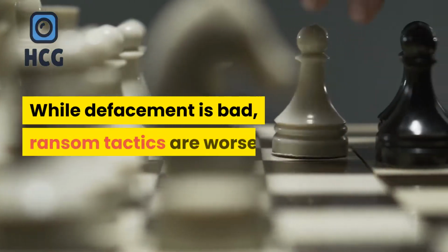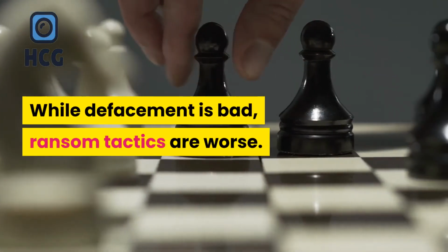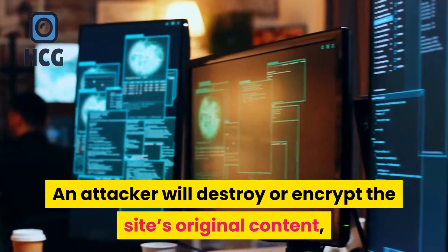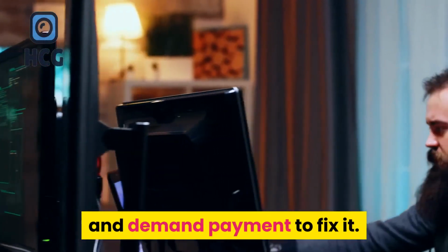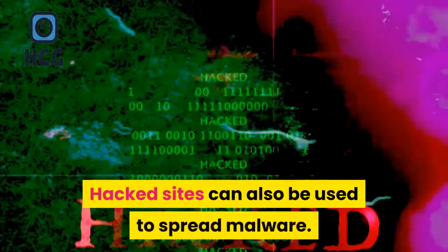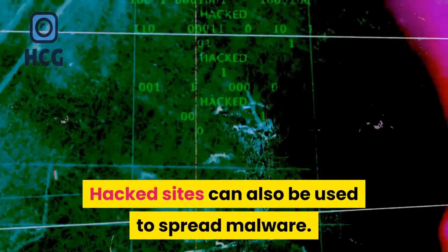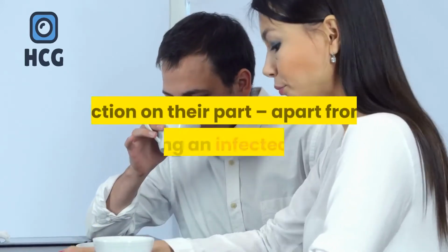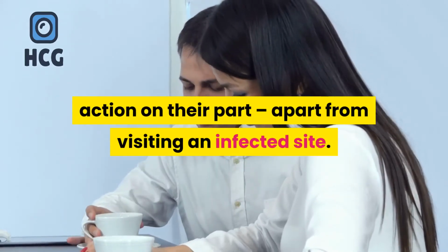Some defacements are little more than web graffiti, often childish and vulgar. While defacement is bad, ransom tactics are worse. An attacker will destroy or encrypt the site's original content, and demand payment to fix it. Hacked sites can also be used to spread malware. Drive-by attacks can infect a website visitor without any action on their part, apart from visiting an infected site.